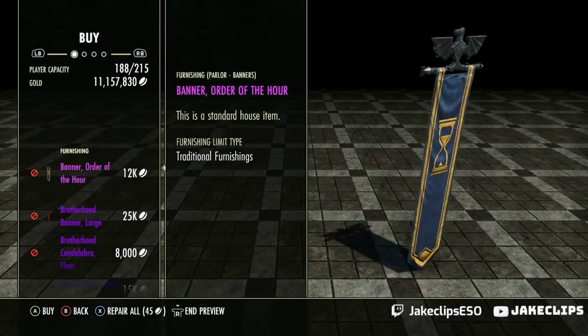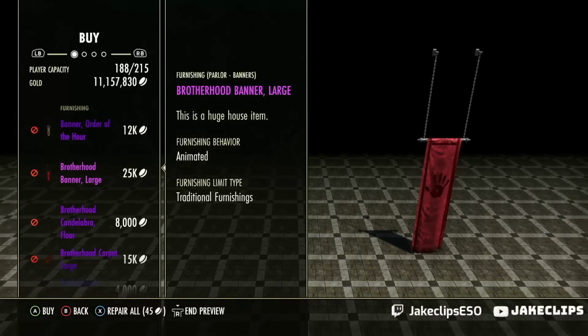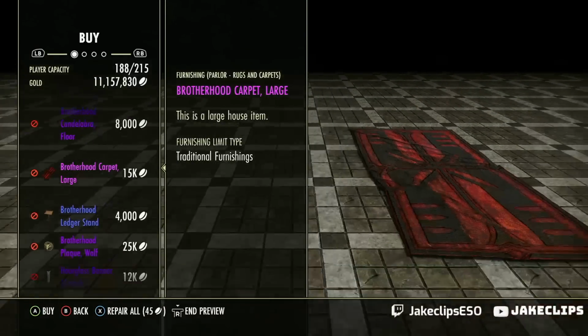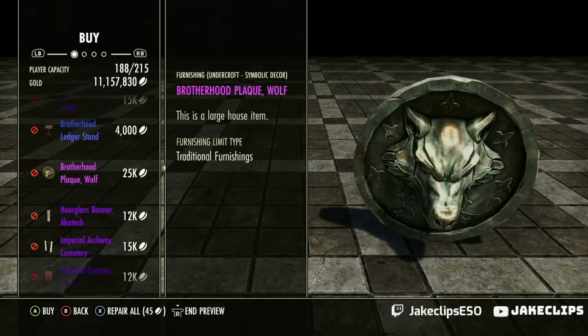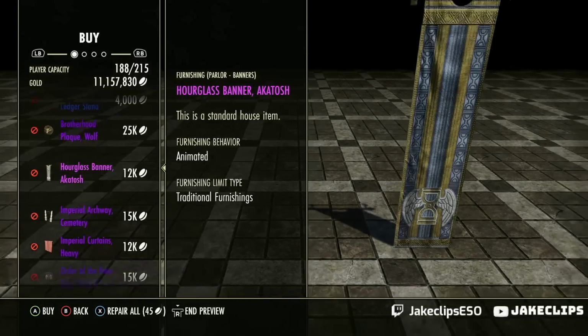So we got Banner Order and Brotherhood. For those of you who don't know, the Order of the Hour and the Brotherhood kind of tie together thematically. And then a nice little candle thing, little ledger book. This plaque Wolf is actually very good, by the way. 25k is a really good deal for that.